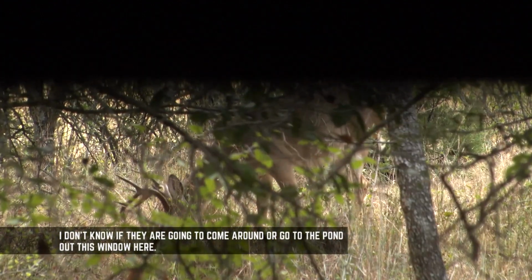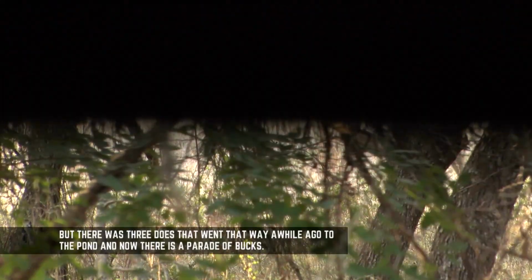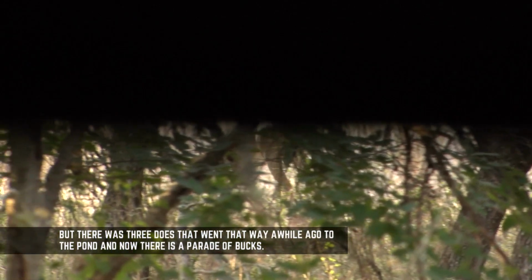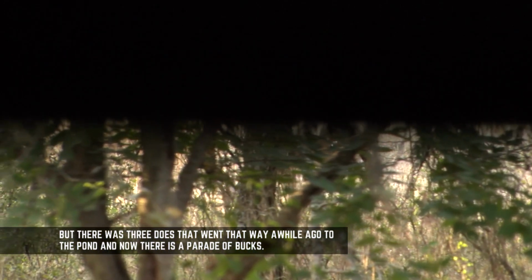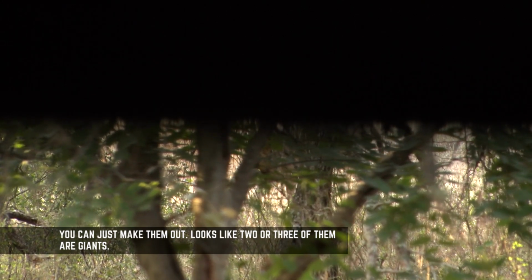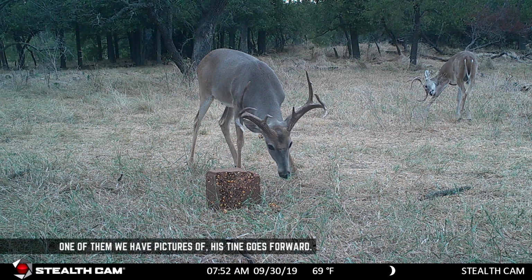I don't know if they're going to come around or go to the pond out this window here. But there were 3 does that went that way a while ago to the pond, and now there's a parade of bucks. You can just make out 2 or 3 of them are giants. One of them we have big pictures of. He's tines go forward.